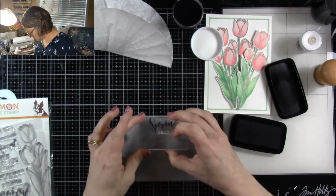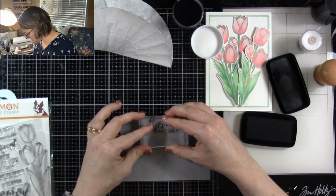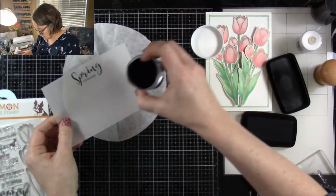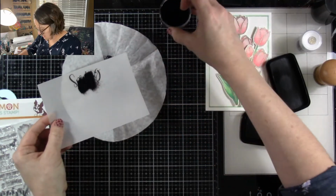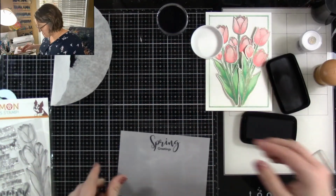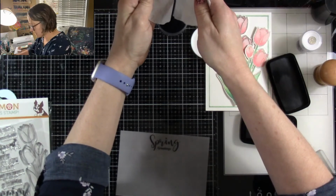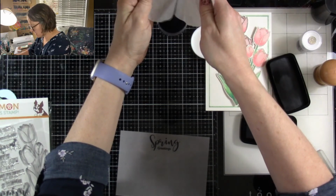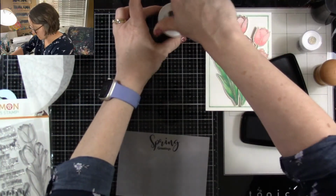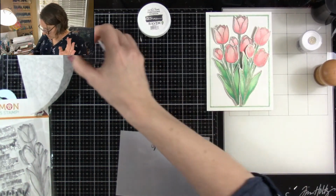And then let's see, will it fit? Oh, it will. I like that. So we're just going to stamp it, pardon my head if that was in the way. So let's cover that again. And I'm only doing that because vellum is a little bit slick. Any type of stamping that you do on it can wipe away because it's not necessarily a porous surface. So let's cover up things before it gets a little crazy around here.